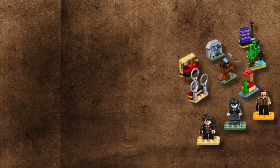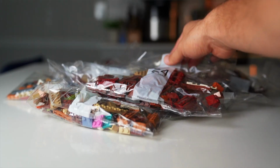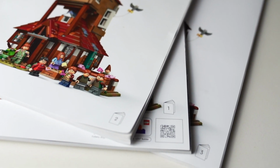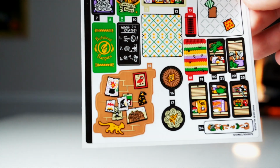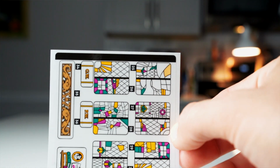And then we had this micro build version in the 2022 Harry Potter Advent Calendar. This 2024 version is a lot larger with 24 bags. We get 3 instruction manuals for the build, and then it comes with 2 full sticker sheets. I don't love that many stickers typically in a Lego set, but it does bring a lot of life to the different scenes in the burrow, which we will see here shortly.